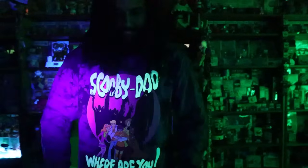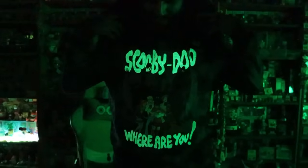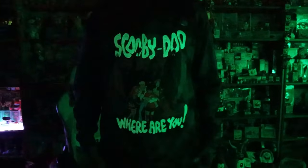But let's go ahead and check out the design and see how it actually glows in the dark. All right, so she has the black light on it right now. Go ahead and pull it away. Ooh. That's cool. So Scooby-Doo, where are you is where it actually glows. That just looks terrific. And it's just a small little detail. A small smidgen of a detail. When everybody's relaxed in the dark, boom, your shirt will glow.